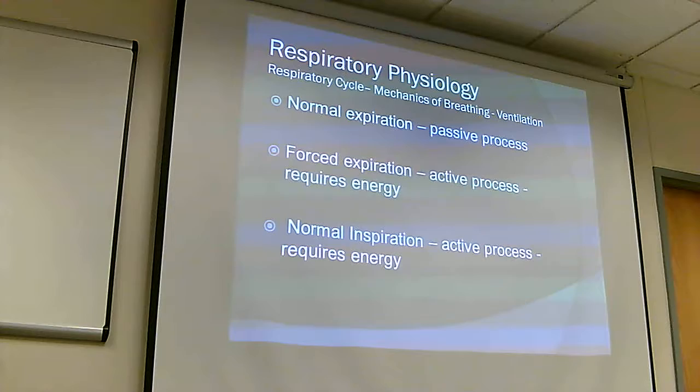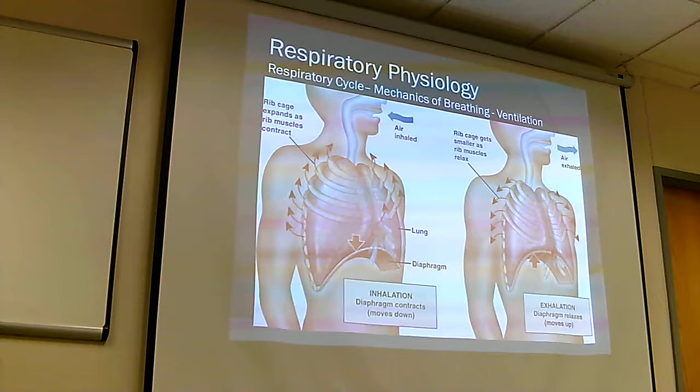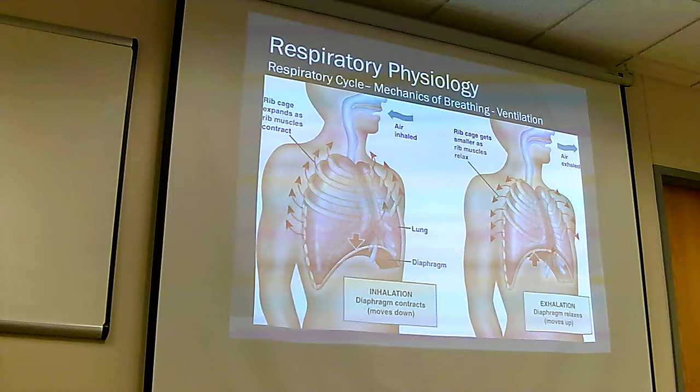And normal inspiration is an active process. It requires ATP and energy to expand the chest cavity. It goes against all the forces that want to collapse everything. So in inhalation, the diaphragm contracts and comes down. The rib cage moves up and out, and that pulls on the exterior portion of the lungs and causes a negative pressure inside the lungs. So air moves in through the airway, the negative pressure in the alveoli.